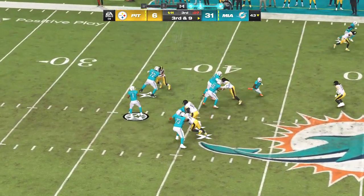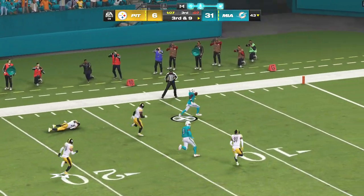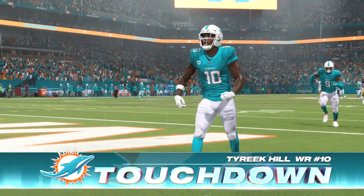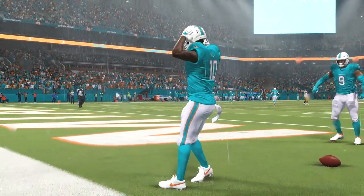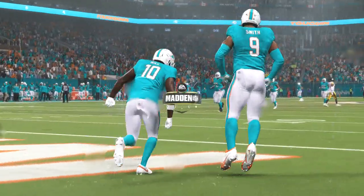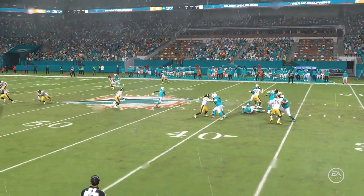Now Tua. Loose inside the 30. He'll have the first down and more than that. And all the way in for a Miami touchdown. Tyreek Hill, his second touchdown of the night. And the Dolphins have got it on cruise control.